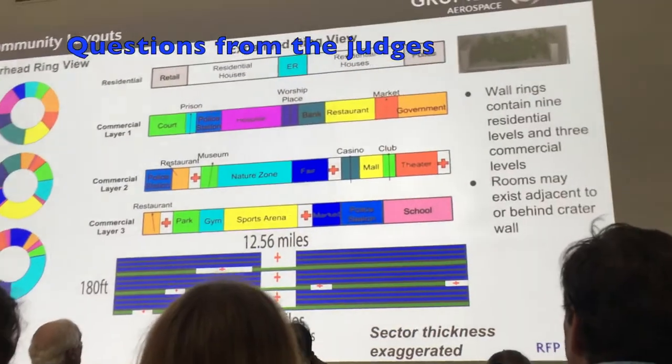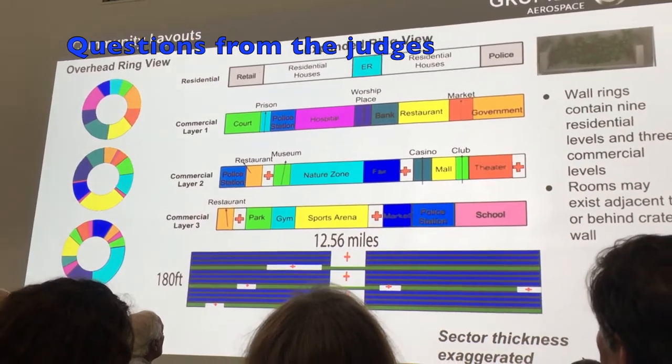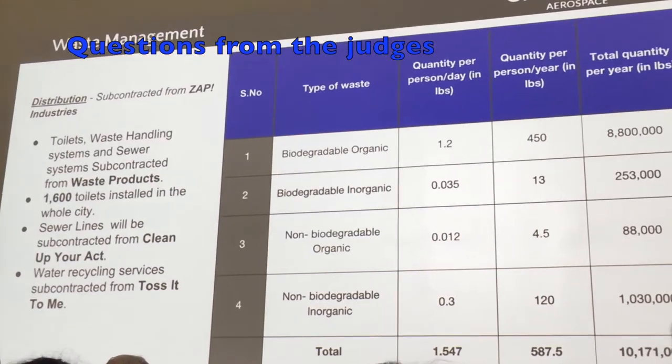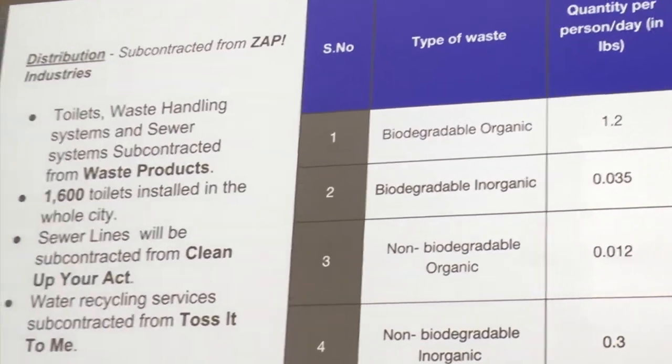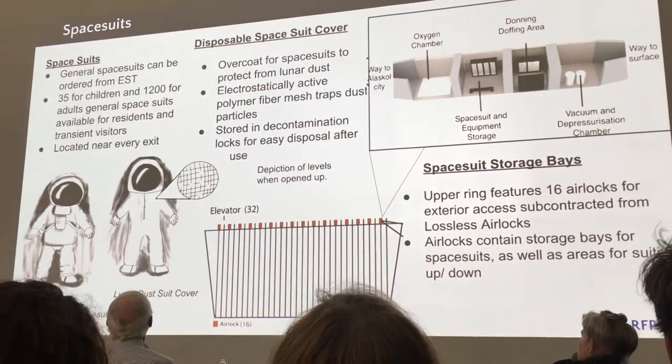You have more police stations than restaurants, so are people going to be committing more crimes than eating food? There are 19,500 people, and there are 1,600 toilets. No, sorry. We are arranging to have a mass driver built on the equator, very close by. We don't need another one. We have only 1,200 spacesuits, so there's not enough spacesuits. Okay, thank you. Thank you very much, Grumbo!